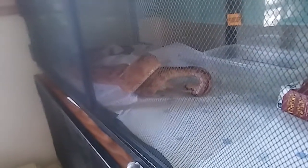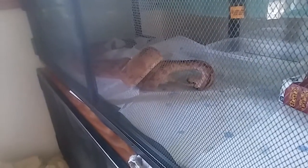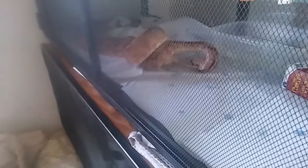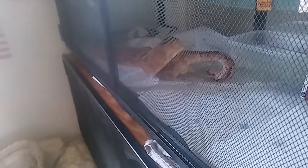We'll keep you updated on her progress, gaining some weight and getting ready for breeding season. And then we're going to do a 5-part series on the breeding season this year. So you'll get to follow the progress of all the snakes from courting all the way to giving birth. Well, let's move on to our next feeding.